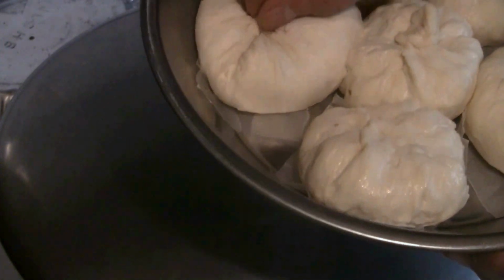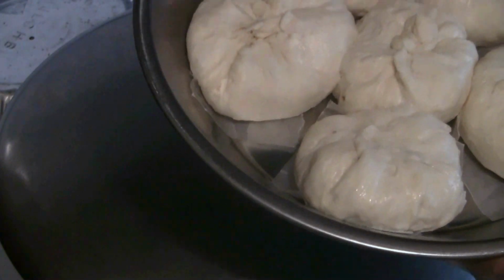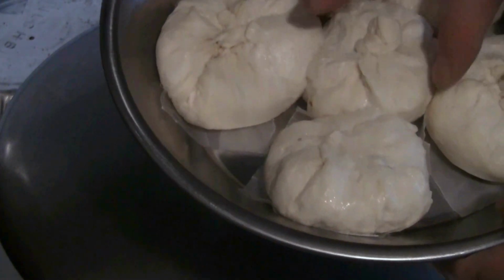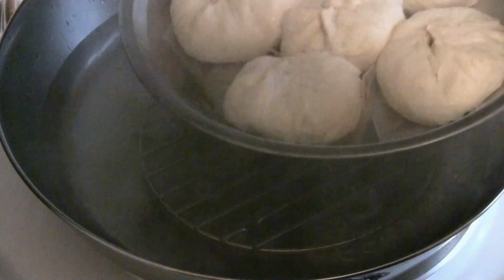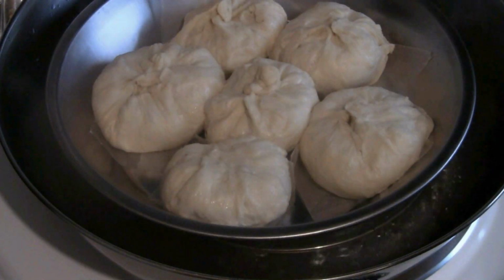Leave these out for a while. So just make sure you tighten the tops a bit and so they don't leak. Generally they don't leak anyway, but good to have nice presentation. The rack on the bottom, lots of water. So put the baozi in, cover and steam for 12 to 15 minutes.